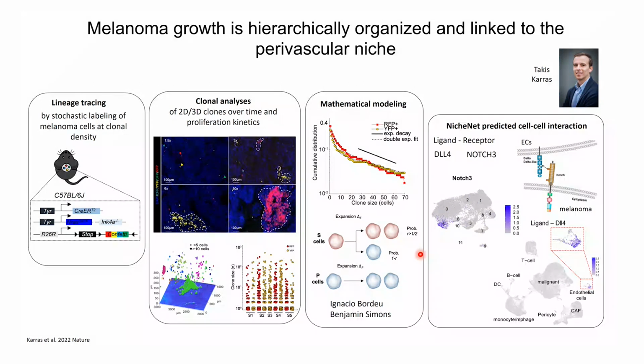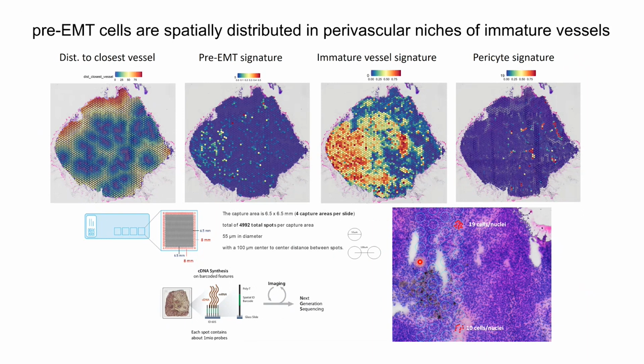Then we went on and performed quite some spatial analysis, also because we had the luxury of access to quite some cool platforms. I show you the less cool platform here. That's Visium, which you probably heard of from 10x Genomics. This is clearly not single cell resolution. You have these capture areas, each 6.5 by 6.5 millimeters.